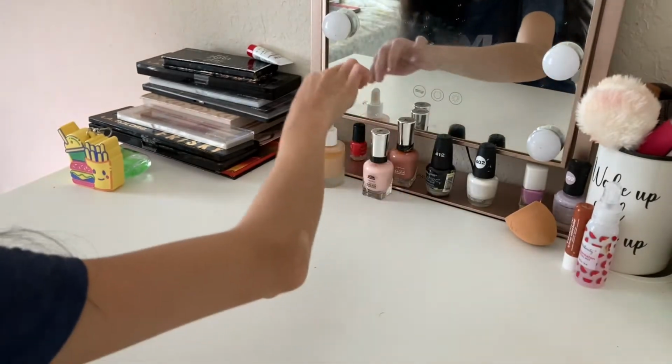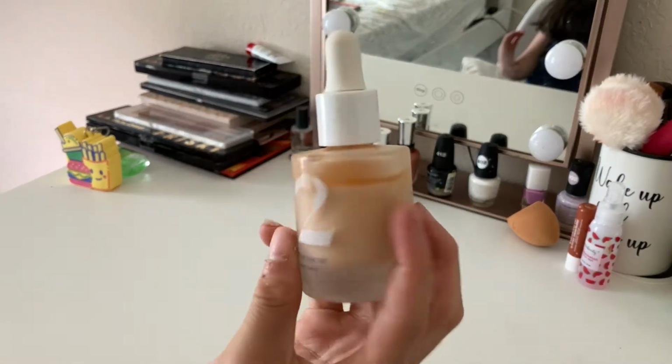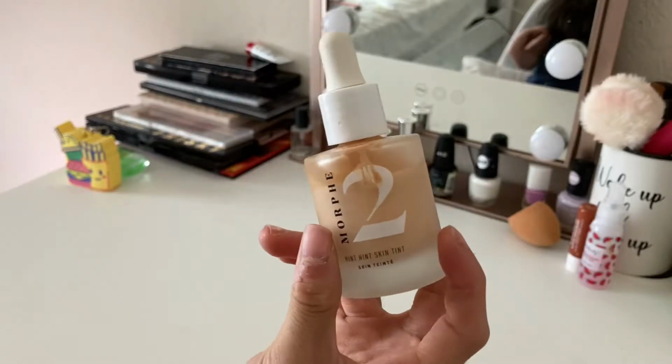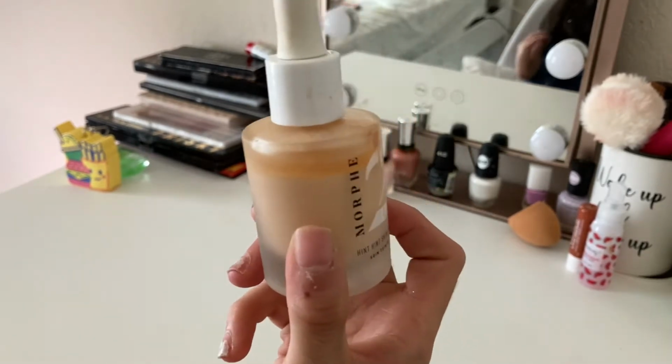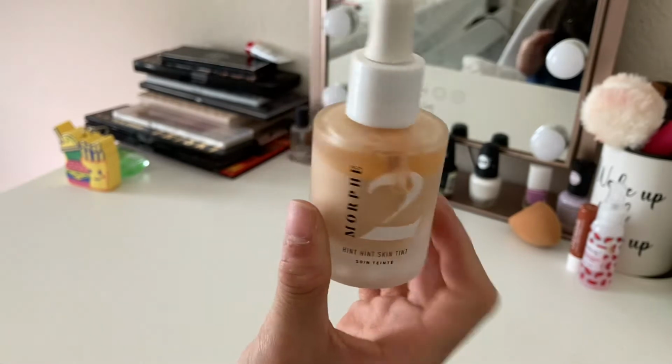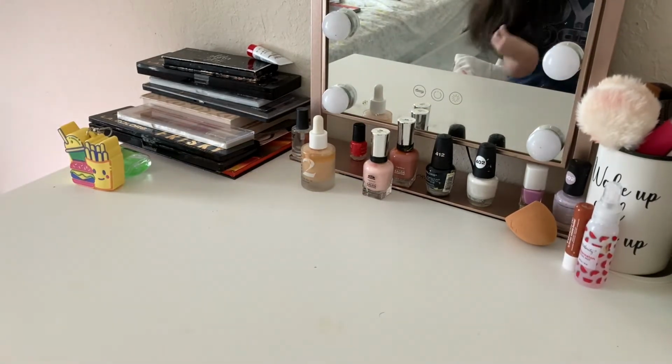Then I have some other nail polishes, but I'm not going to go down all of them. Then I have the Morphe 2 foundation, it is liquidy, so that's why if you see little movement in the bottle, that's why. Also, sorry for the background noise. It's just my family, obviously.